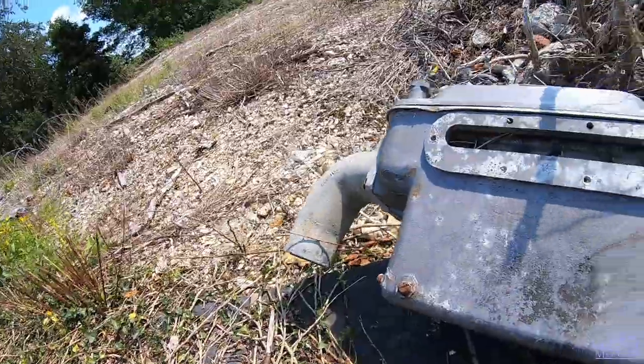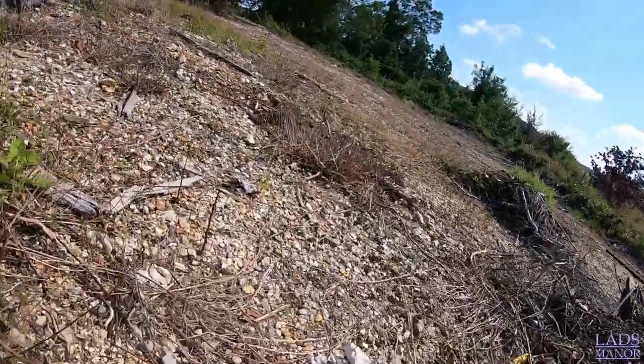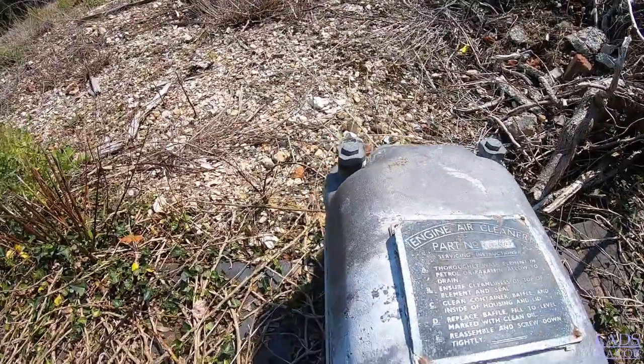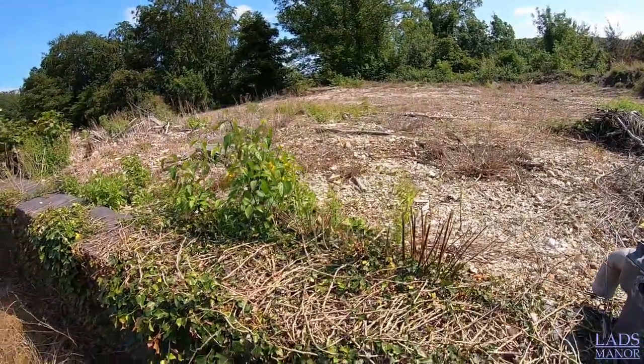Look at that. Old thing. It's old. Heavy. Yeah, it is. I picked it out of a... Jesus Christ. Old engine air cleaner. It's been here years and years, hasn't it? Okay, it's been here a while, mate. That's some sort of old advice, caught and stuff.